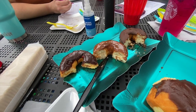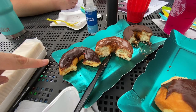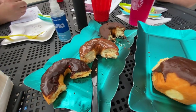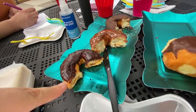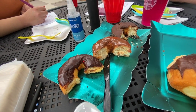Okay, so far, Amanda is anti-Munster donut here. She is all about the yeast donut, and is having a hard time comparing the cake donut. Nora, what would you like to say about the first 3 that we've tried? So far, Rise and Roll is my highest for chocolate donut. I would agree, Rise and Roll is the best so far.